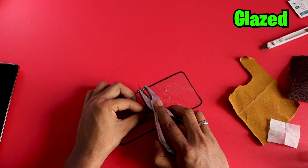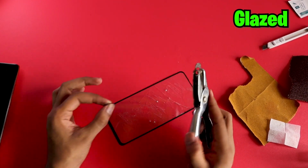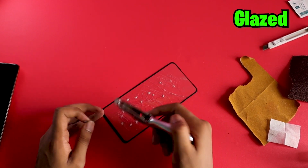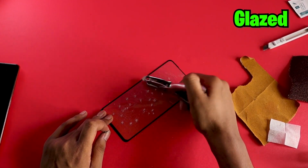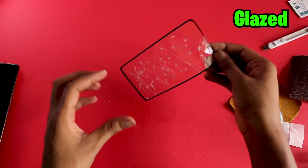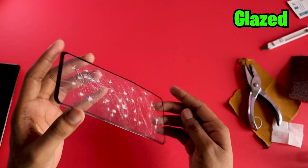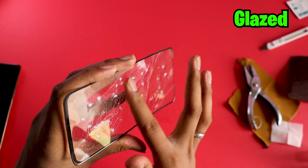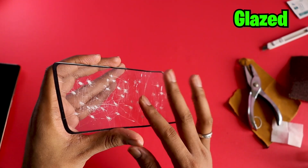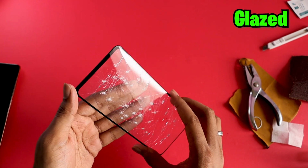Okay, that is doing its job, it's shattering. But if I put it like this on the floor and then rub it. Now if you see here, all those dots are from the glass that's shattered underneath, but the bottom layer is pretty much smooth. It's literally as smooth as it could be. Basically, if this was your screen, it would be protected unless your screen hit the ground.